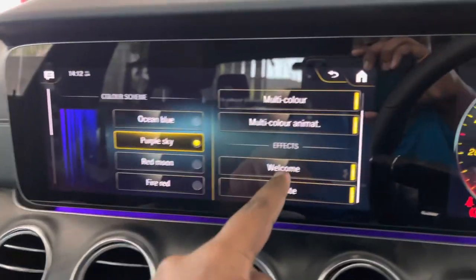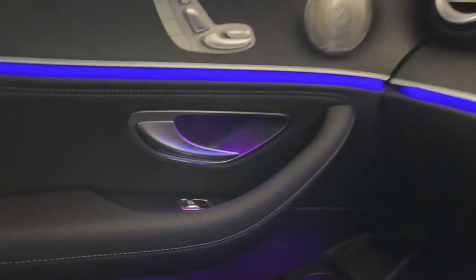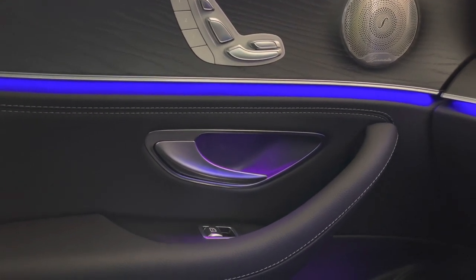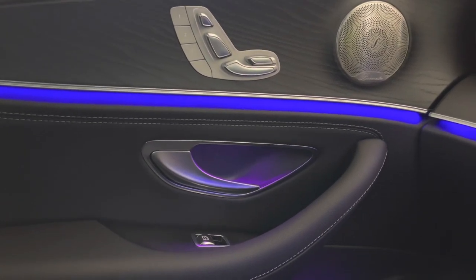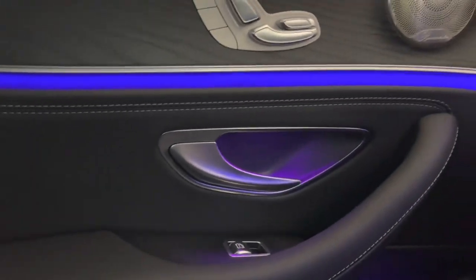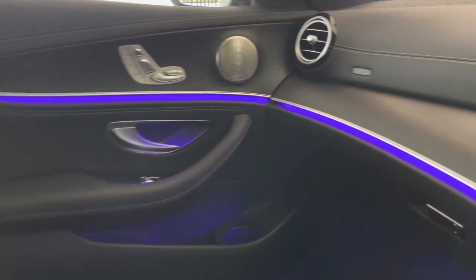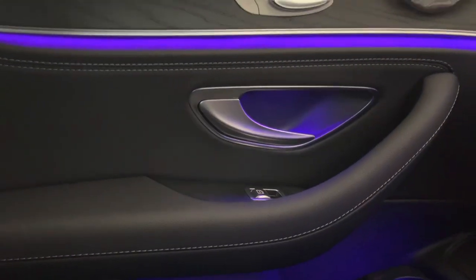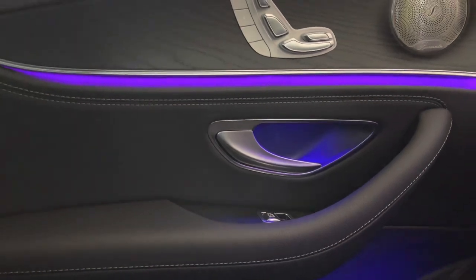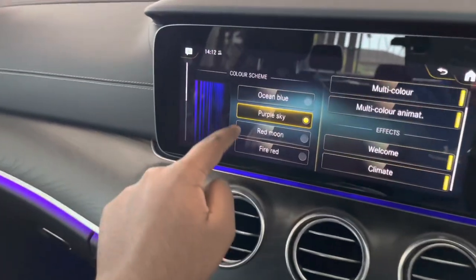And then if I select multicolor animation, it will actually switch colors over time. It will happen really slowly. You can't actually notice it with the eye, but you can notice it's changing as you drive along. You can see it's purple down, but blue up. It will eventually change to purple up and blue down. As you can see, it's doing that now. Purple is going up and blue is going down. It's very nice attention to detail that makes a Mercedes a Mercedes.